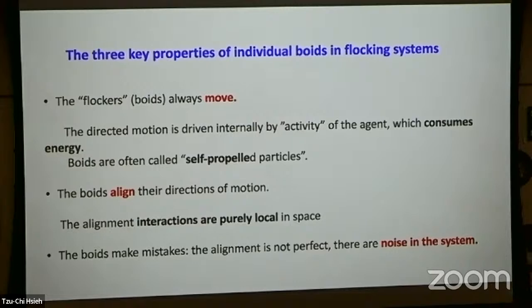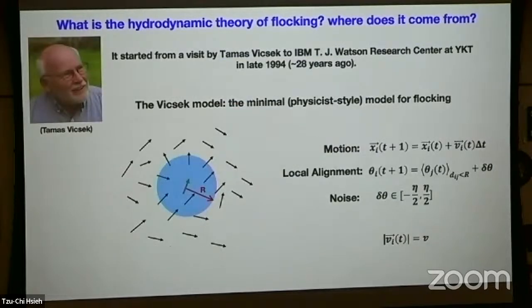So here comes the model. You ask, this is about hydrodynamics of flocking, so where does it come from? I did not work on hydrodynamics of flocking when I left Caltech. Summer of 94, I joined IBM. August 1st, 1994, I still remember, I left Caltech and joined. At Caltech, I was working on pattern formation, Rayleigh-Bénard convection, rotating Rayleigh-Bénard convection. I think there was somebody talking about that today. We were working on an instability, called the Küppers-Lortz instability, as an example of spatiotemporal chaos.